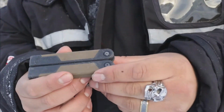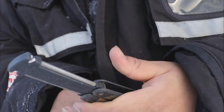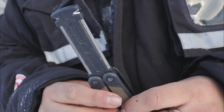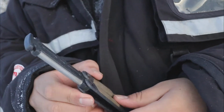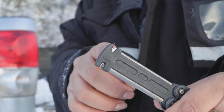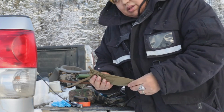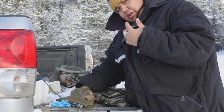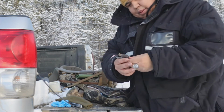This is a Gerber. It's just a little honing stone. It also has the carbide sharpeners in the end here. This is my bandana face mask, for elk hunting, you gotta cover your face. And just some nail clippers. And my fire steel.